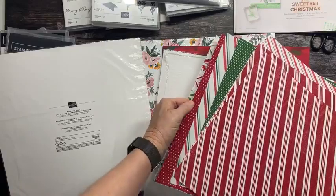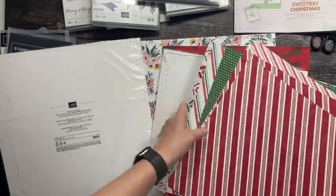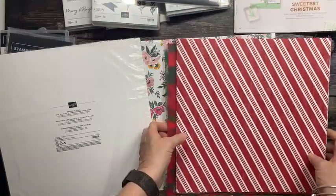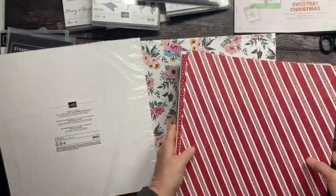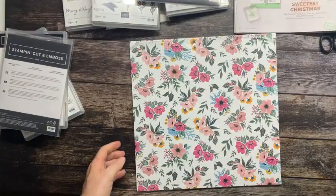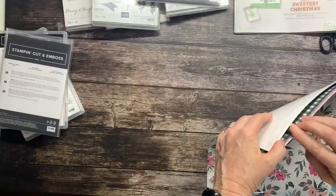And I love Red and Pool Party. I love this Red and Pool Party as a color palette for Christmas. With our hot Christmases, I think the Pool Party just brings in a little bit of coolness to our cards, gives it a cooler feel to our Christmas cards. But anyway, here we go.